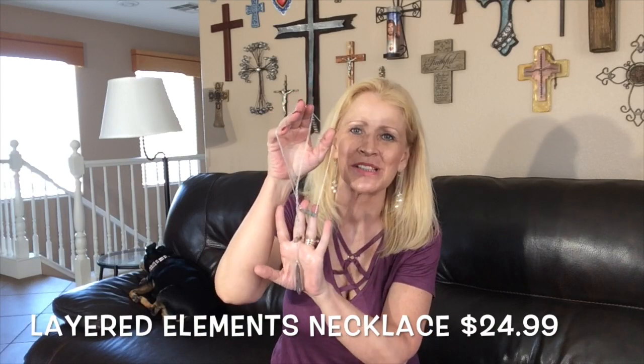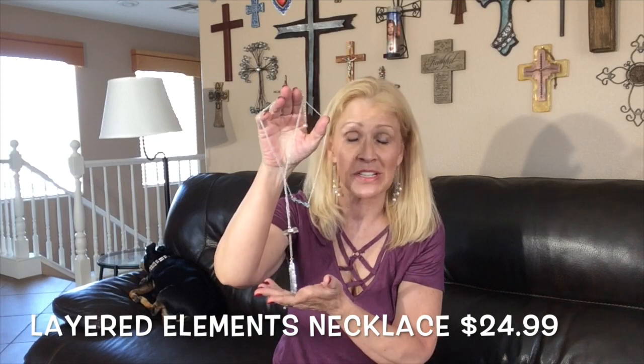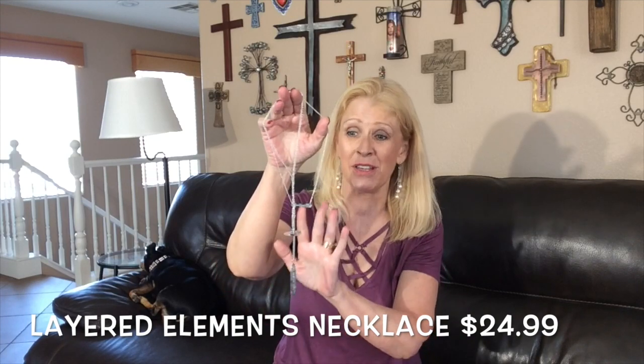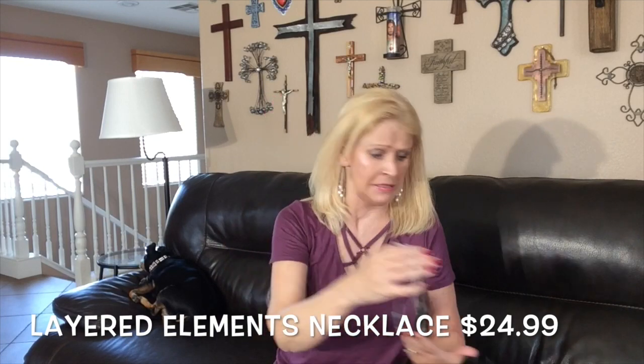Let's look at the prices. This necklace, I wasn't able to get it untangled. This is called the Layered Elements, and it's in silver. It's $24.99. I feel like it's tangling as I'm holding it here, so I'm gonna set it down. $24.99 is standard pricing for a necklace with Nadine West. I've purchased them before and enjoy the jewelry I've received from them, but this I'm a little bit disappointed about. I know that sometimes jewelry comes tangled, but that's too much.